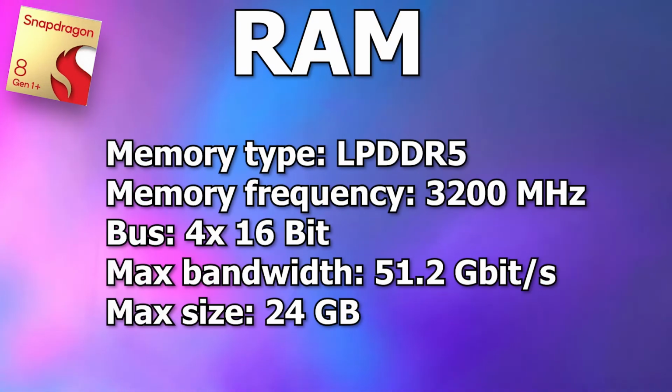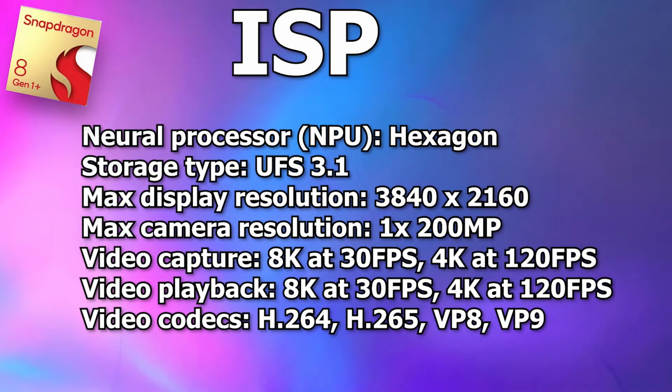The 8 Plus Gen 1 can support a maximum of 24 gigs of RAM and LPDDR5 technology with 3200 MHz of maximum frequency. Coming to the ISP or image signal processor, it uses the Hexagon processor with UFS 3.1 storage type, and it can support up to 4K resolution on the display and max camera resolution is 200 megapixel if you are using a single camera, and it supports 8K up to 30 frames per second, 4K up to 120 frames per second, and it can also support the video playback of up to 8K at 30 frames per second. It uses the video codecs of H.265 and H.264.